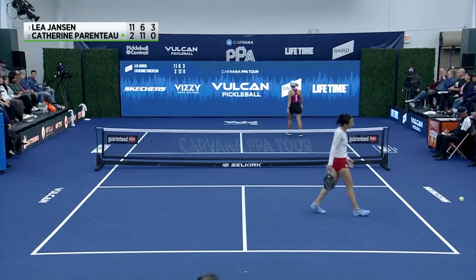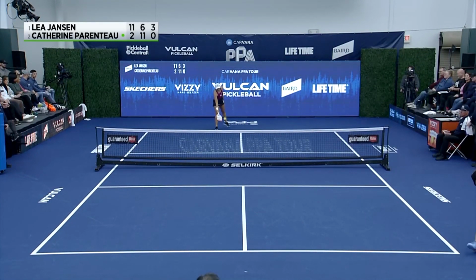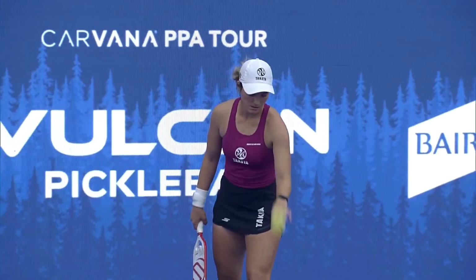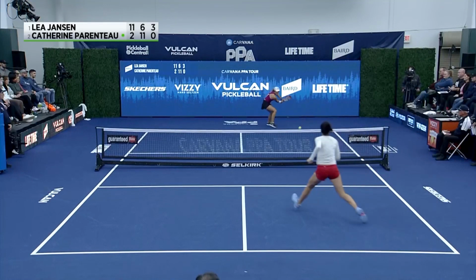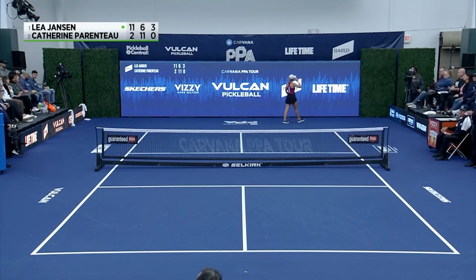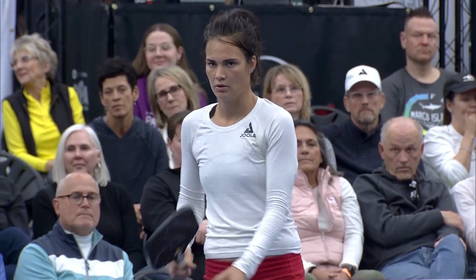Side out. Leah Jansen's serve has been on, but a nice job right there from Catherine Parenteau getting herself in that point off of tough serve. Tough serve, then tough lunging, but that was tough all around, but got the ball back finally. 3 out the gate in singles is a rarity. That's a good start, especially in a gold medal match. Use it is the name of the game for Leah here. Let's see how she uses it. 3-0.